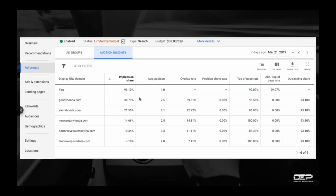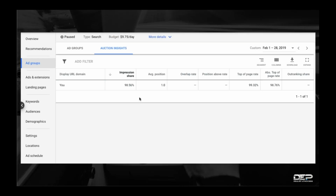For sure. If Gaudi Honda puts a really incredible offer in front of me in their ad text, people are going to shop for that, despite the fact that they might be looking for your store in the first place. So you run that risk by not bidding on your name. But you absolutely know you shouldn't be bidding on your name if your Auction Insights shows this. This is a clear-cut sign that you and only you are bidding on your name.